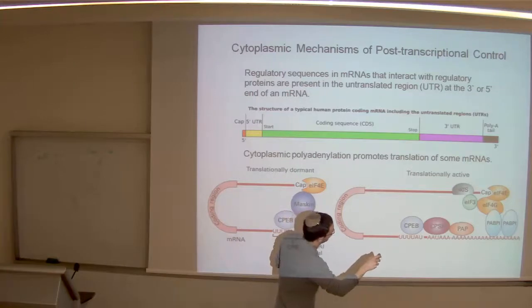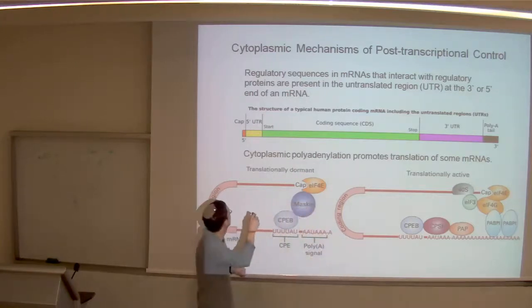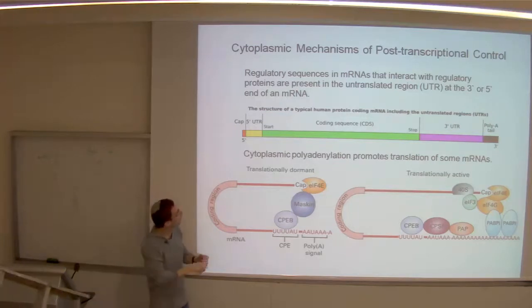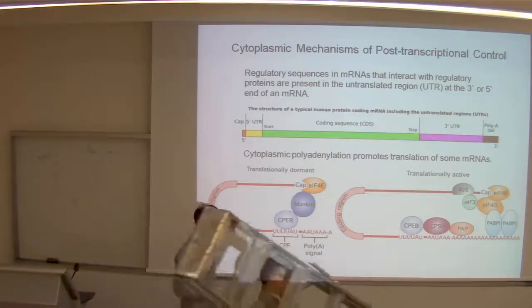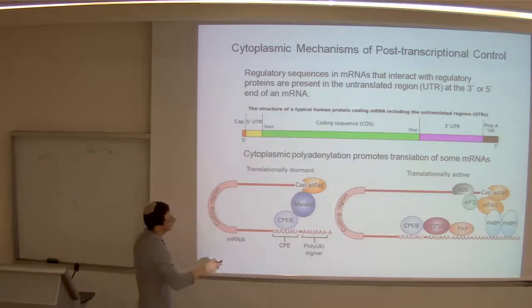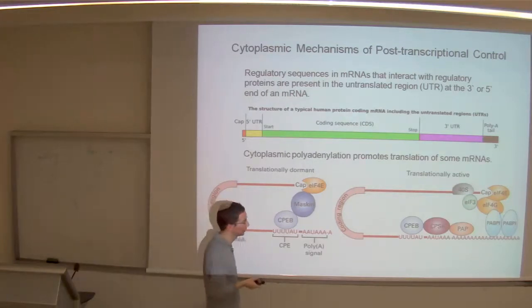Upstream to the 3' UTR, you find the poly-A tail, which you mentioned, and downstream to the 5' UTR, you have the cap. Okay, so proteins that regulate messenger RNA translation at the cytosol usually bind to the 3' UTR or to the 5' UTR. These are the regulatory regions of the messenger RNA.